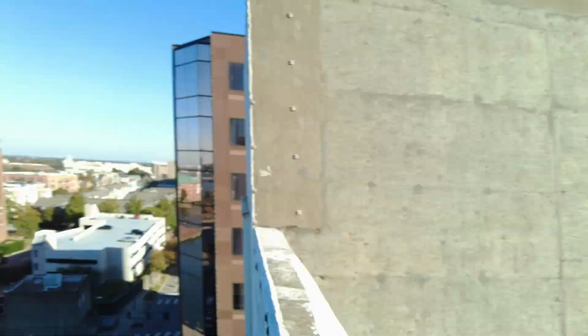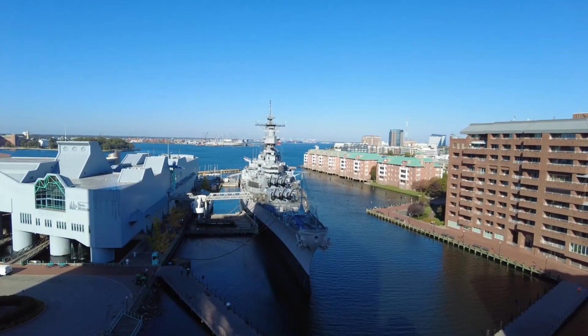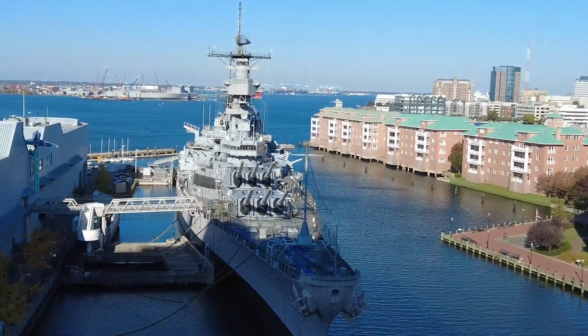So, catching my breath for a second after 10 floors of stairs. While walking and vlogging on the street, I met two people who came from the Netherlands. They gave me a tip: just go to the 10th floor of the parking garage, and then you have a great view of the USS Wisconsin from the top. It gives you a little better view of how massive this ship is.